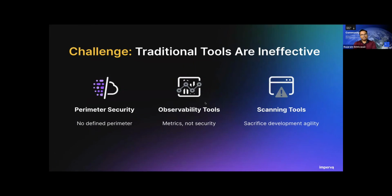The third challenge that we're going to talk about is the ability to use traditional tools. First, we already spoke about perimeter security. We don't have a defined perimeter in this case. And for example, with some of the SSRF attacks, the attack is actually originating, at least for the compute layer, from within your network. So that's one of the challenges behind using perimeter security for serverless.